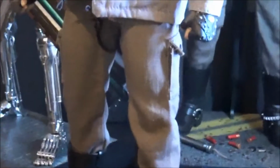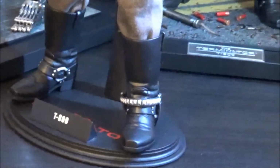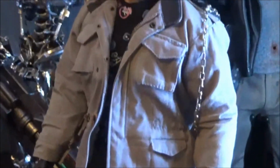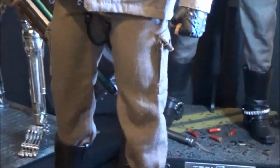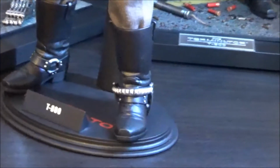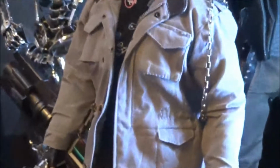It's got the battle damaged T800 police shootout version trousers or pants, and it's also got the battle damaged police shootout boots. I had to get rid of the ones it had when it came all stock in the package because I wasn't really digging the khaki colored pants it had, because it wasn't really a khaki color he had in the movie. And the boots it had were way too huge. They were like Frankenstein boots basically. So I went ahead and replaced that.